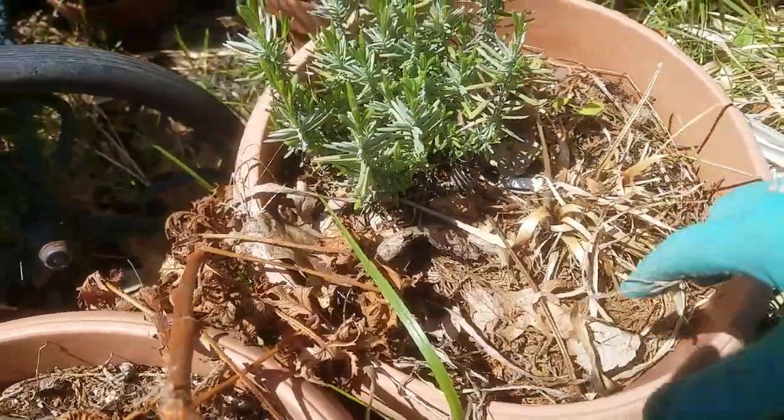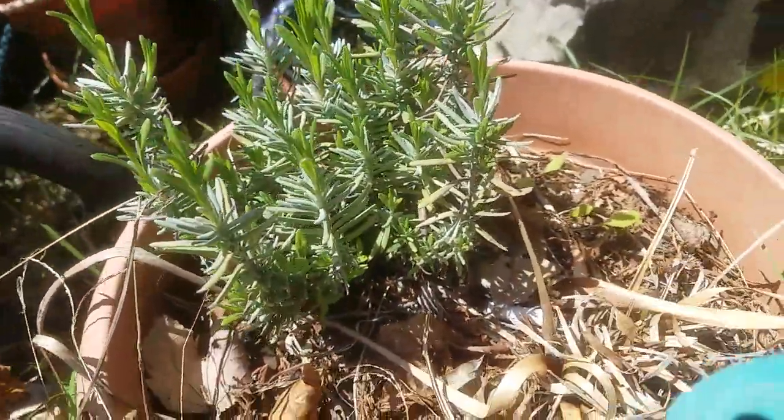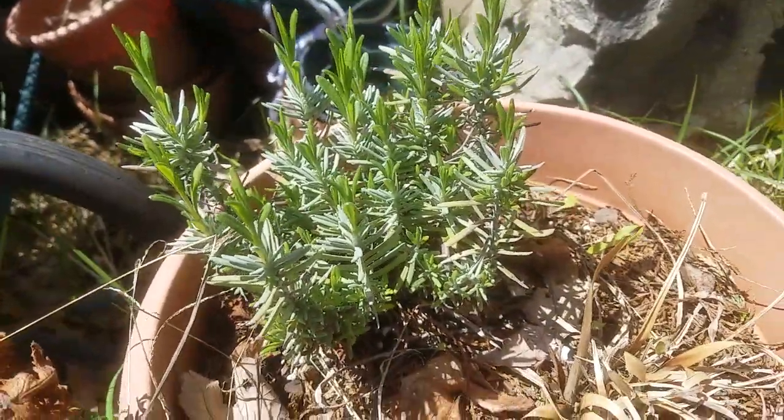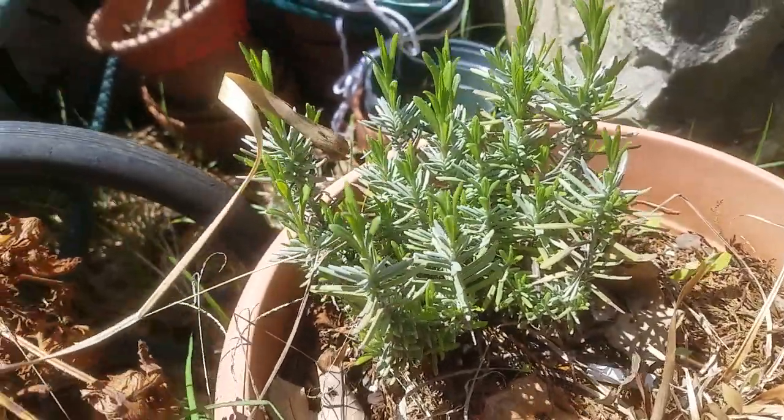Now, I didn't show you this one before because it wasn't coming in, but I have a pot that has other plants. And this one is a lavender plant, and it just started to come back. I'll pull the roots out of the other one that's in there because it's not. A lavender plant is what that one is.